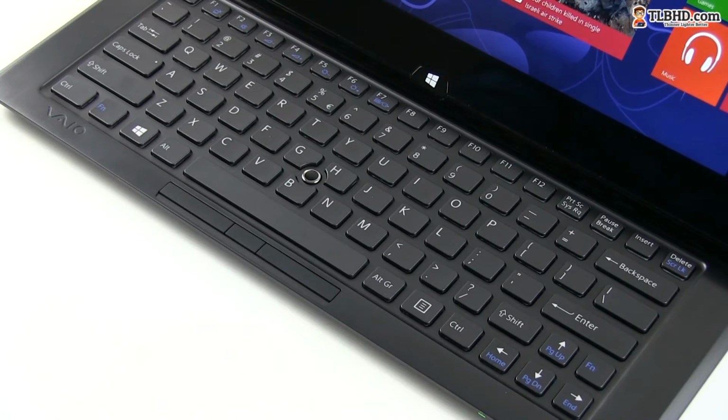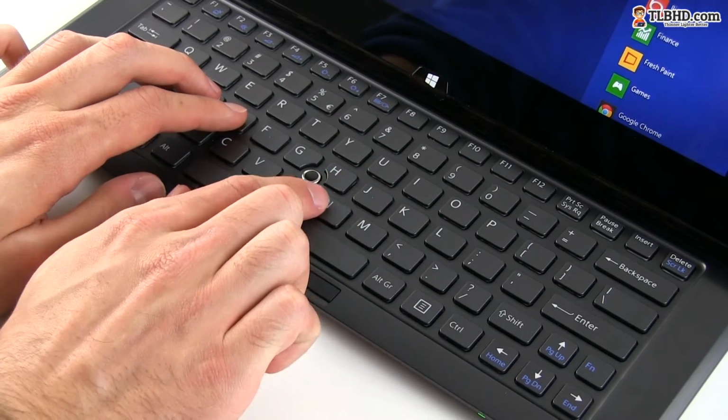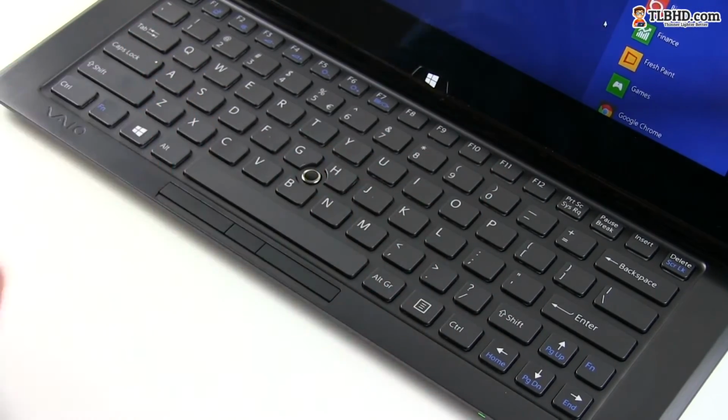The keys on it are tiny, as the entire keyboard is crammed on the lower half of the laptop, but at least they are properly spaced and offer decent feedback. Still, you'll need a lot of time to get used to typing on it, and even then, it's still going to be quite awkward to use for long texts.